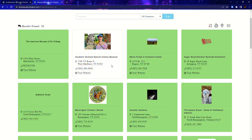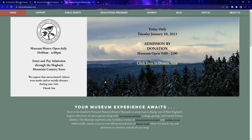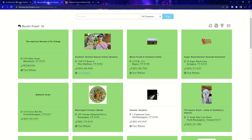So let's just look at the Southern Vermont Natural History Museum. They have given us their address, their phone number, and their website. You want to make sure that the information that is provided for your website is accurate. So I always say, look at your listing, click on that visit website, and make sure it goes to your website. If not, that is something that you can change.